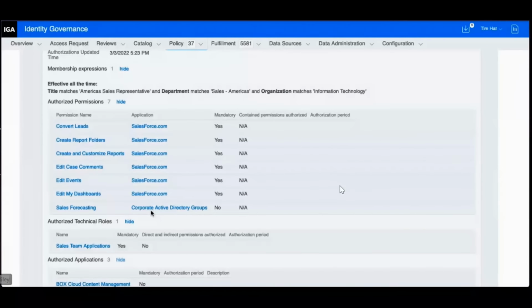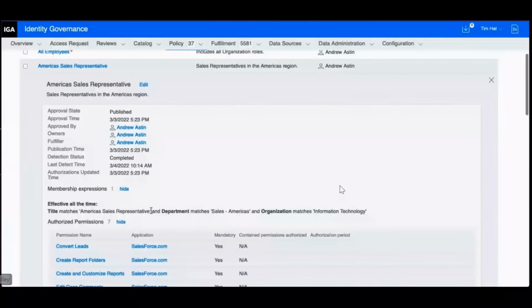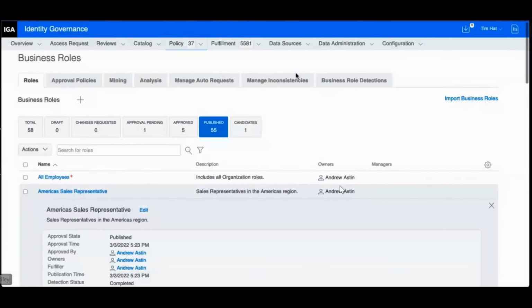So this combination, when I make these decisions in the roles, defines who is an America's sales representative and what they are allowed access to, and these are dynamic policies, so we can configure them easily. They can respond to changes in the system. And you'll see up here there are other options for lifecycle management, because this is a policy itself and it's a compliance control. It has a life cycle of its own. So you have the approval policies for the roles. You can also mine roles based on attributes that users have. And then you have the operations aspect of that. So the business roles are one of the very powerful compliance controls that you have in identity governance.